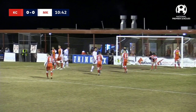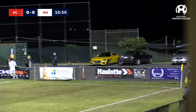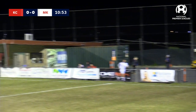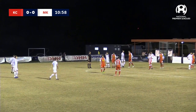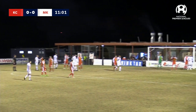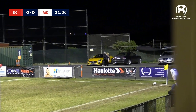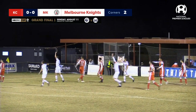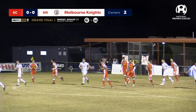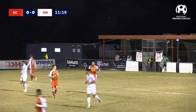Corey Sewell on set-piece duty again. Becomes something of a cult hero for Knights fans after his move from Bulleen Lions in the off-season following their relegation from NPL. Playing in midfield today after excelling in a left fullback role for much of the season. Sewell's corner into the back post again. Last touch surely off Fedahadzic. No, the referee calls a goal kick. Saw something I didn't from the commentary box.